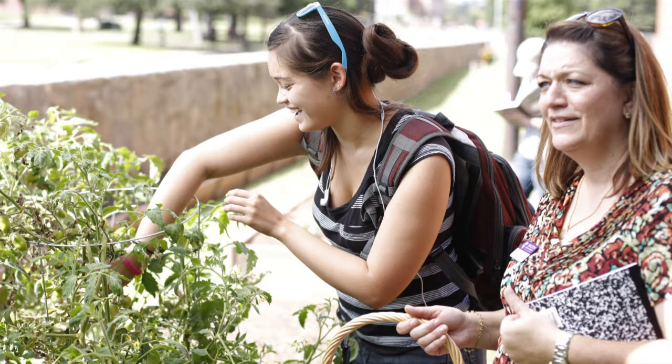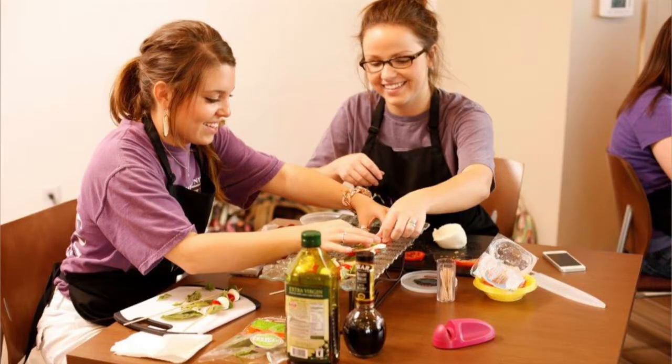I encourage students to go and clip herbs so they can take them home and learn how to make something fresh with those. We also use them from a sustainable standpoint. We use these herbs and the fresh produce in the teaching lab and the foods lab that I have.